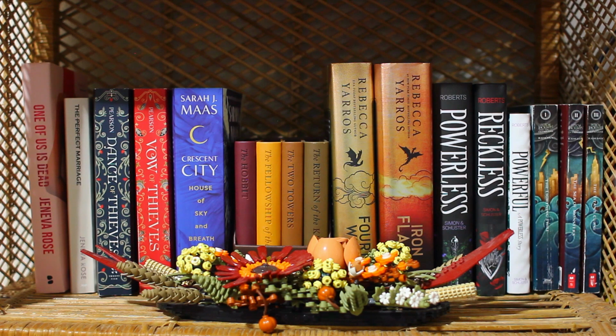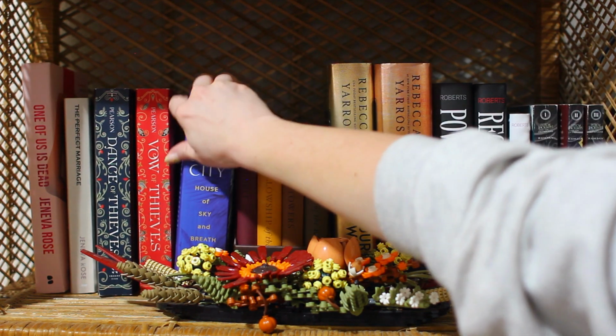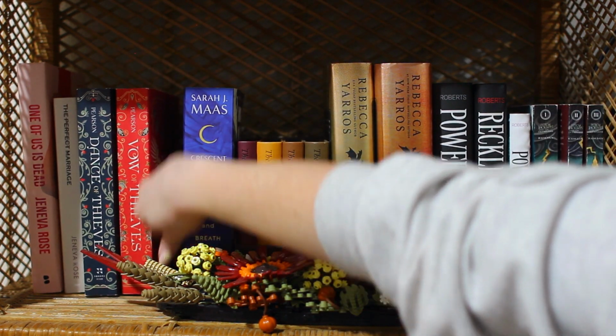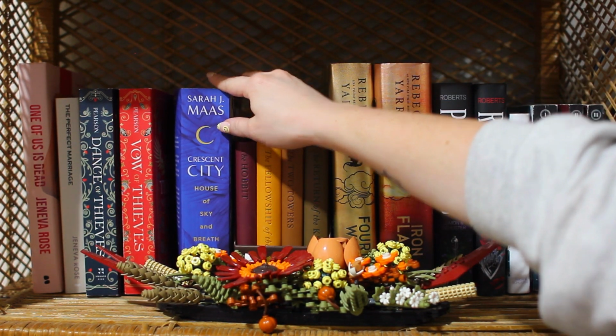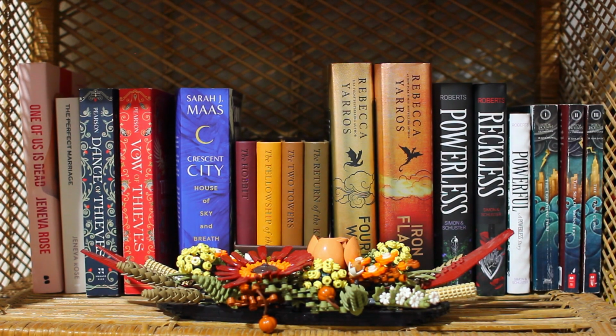So I already have them on here. I'm currently reading the first one, so that's why it is not here, but it will go right here. But then I have House of Sky and Breath, the second one. And then I don't own the third one yet. I'm waiting for it to be out on paperback.